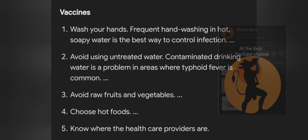Contaminated drinking water is a problem in areas where typhoid fever is very, very common. So avoid raw fruits and vegetables. Choose hot food. Don't eat cold foods and all. Take hot food which is boiled very well and cooked completely. Know where the healthcare providers are. You should know where the hospital and the doctors are, so that you can get treated very soon if you are infected.